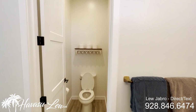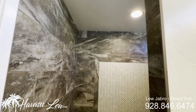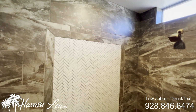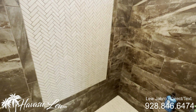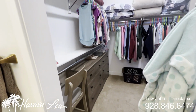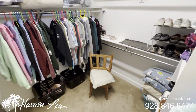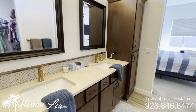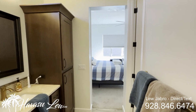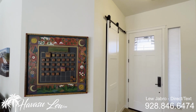Got your water closet with its own door. Nice tiled walk-in shower. Cool tile work. Walk-in closet. So I guess gold's coming back and I'm not happy about that, but whatever. Let's go check out the other side of the house.